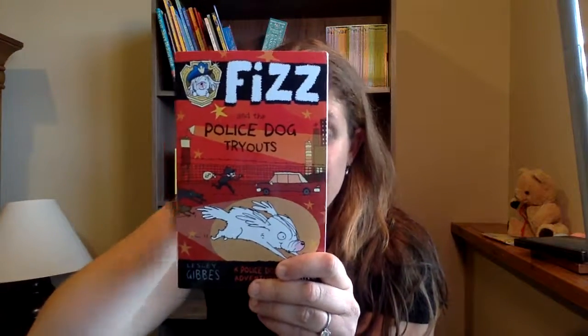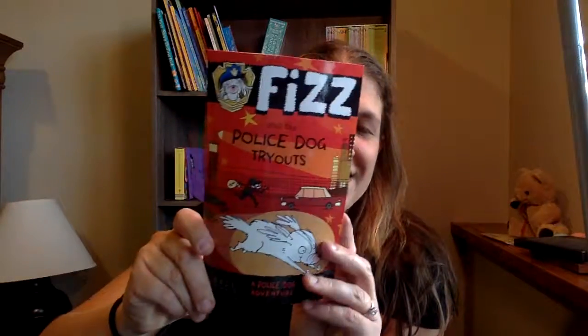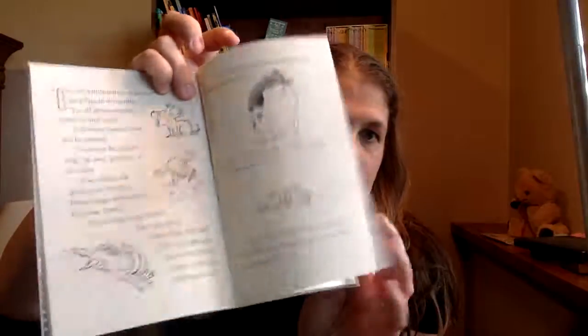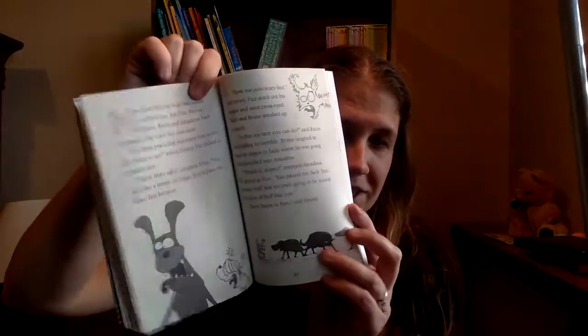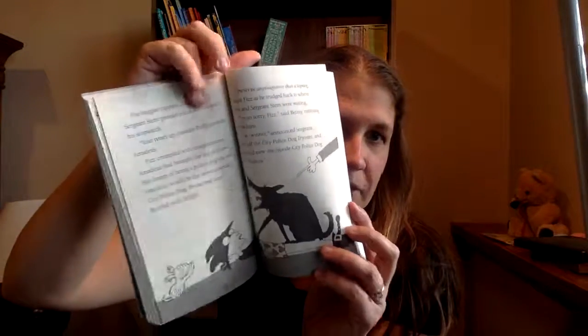Fizz is another great series. There is a series of 4. Fizz is this little white fluffy dog, and his parents are very protective, and he wants to be a police dog, and he is determined to become a police dog, and so all the trials and tribulations that he goes through in becoming a police dog. This was one of the very first chapter books that my oldest, my reluctant reader, really enjoyed reading.